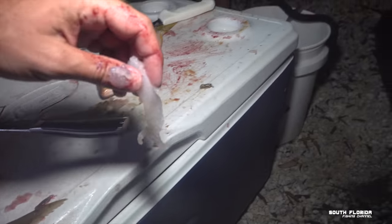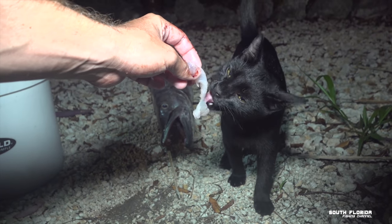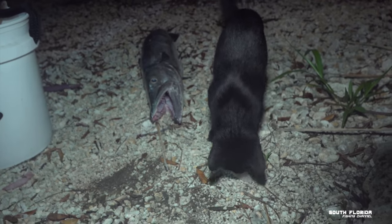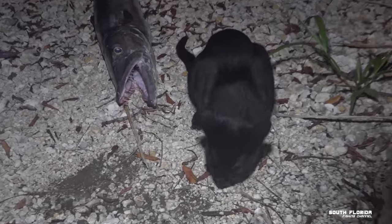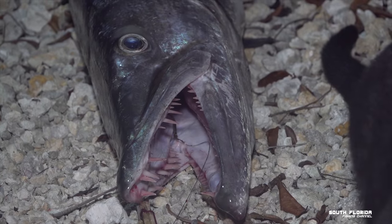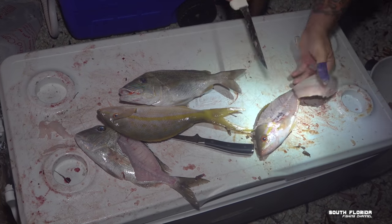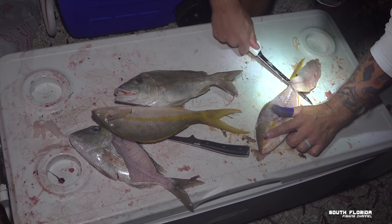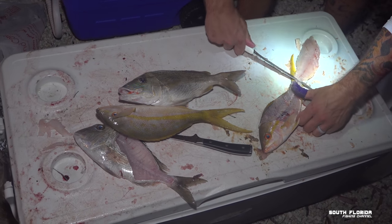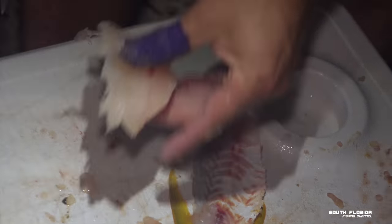How about some fresh grunt? Kitty. Oh, yeah. Right next to the barracuda. The barracuda could eat that cat. Thank you, Heiko, man. Great time, dude.